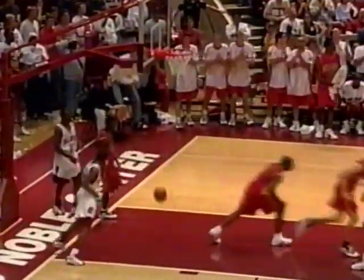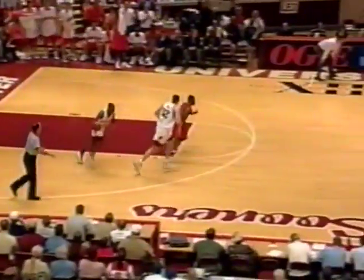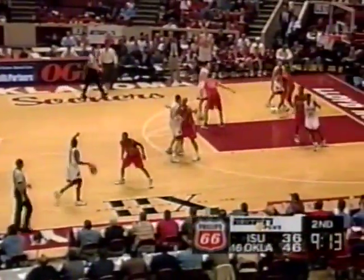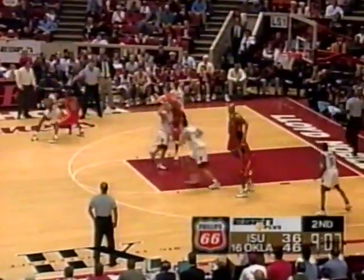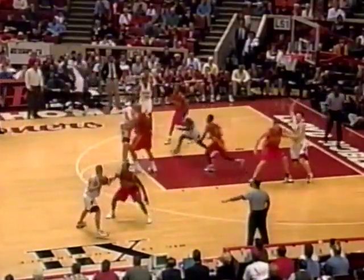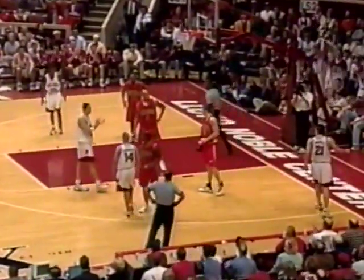Michael Nurse with a bucket at the other end. And signs of life here now from Iowa State. Michael Nurse has 7 points and a quick 5-point run here by Iowa State, and it's down to single digits again. Well, no, it isn't. It's 10 points. Close. Heskett. Najera trying to get posted against Shirley down inside, and a whistle and a foul.